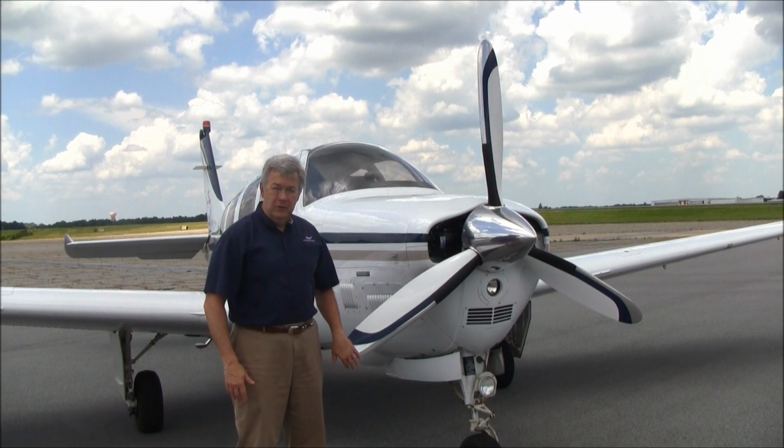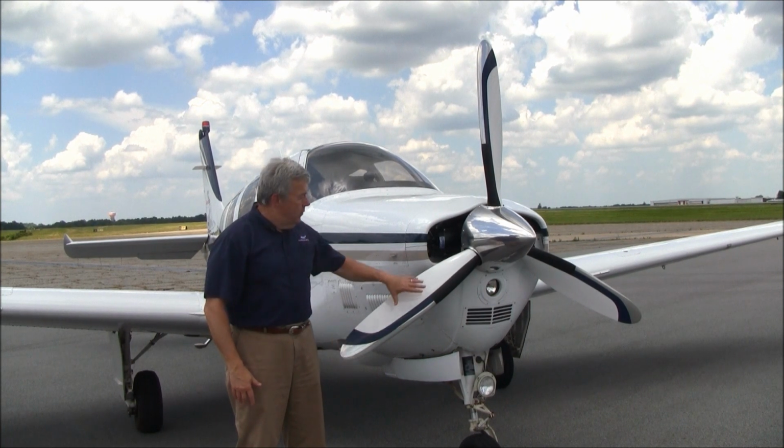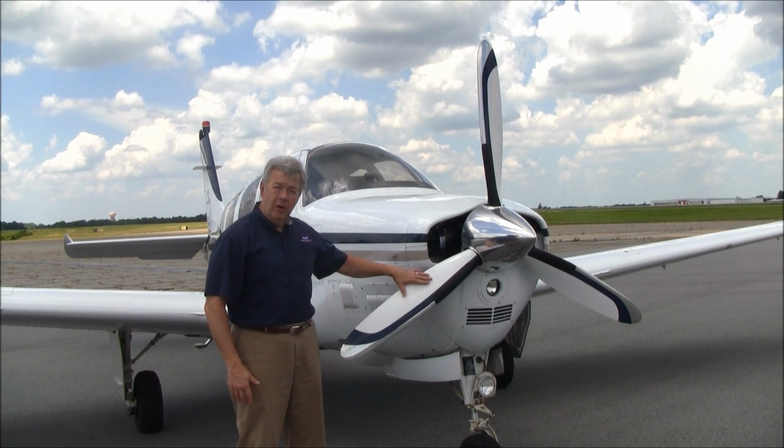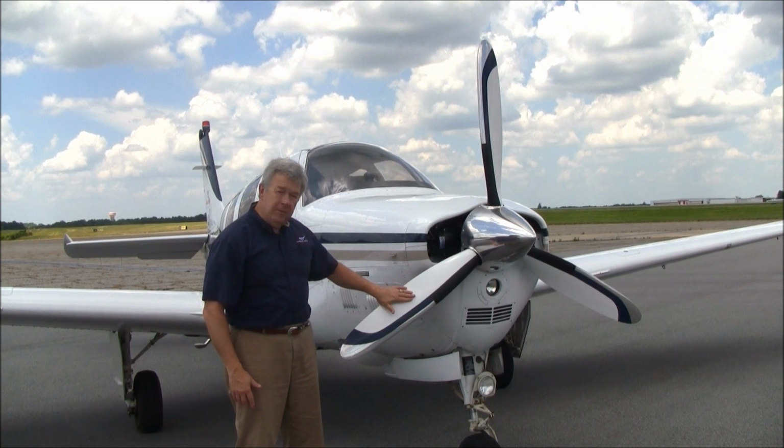November 224 Delta Romeo has a beautiful 3-blade hot prop with only 215 hours since overhaul. Look at this beautiful paint job and polishing job on the prop. You don't see many like this.